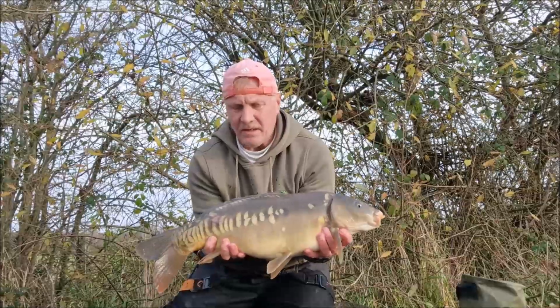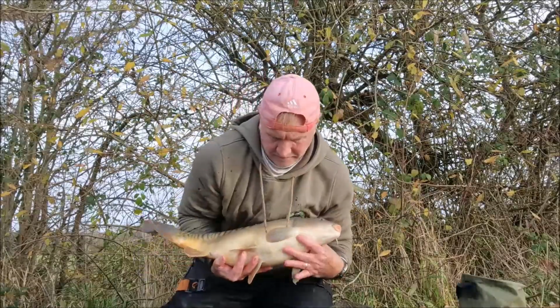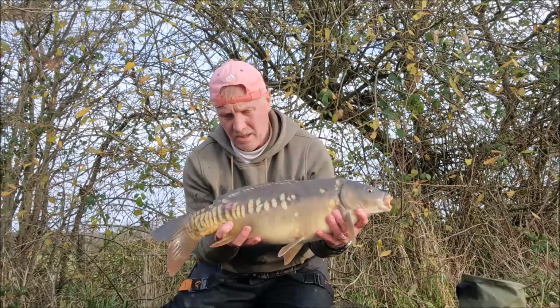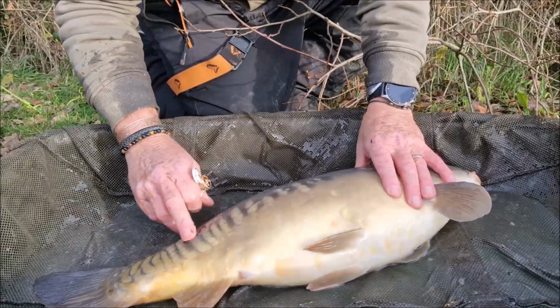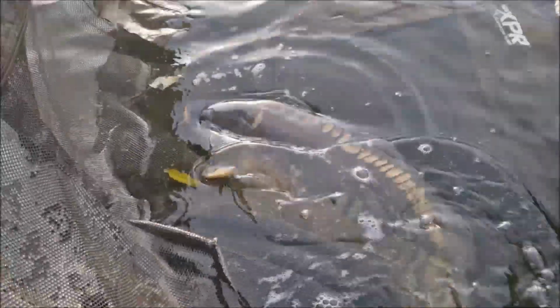And the other side, I won't be too long because it's getting a bit grumpy, as you can tell. Yeah, so just got a bit of a sore on his side there by my right hand, so I'll put a bit of propolis on that. Thank you, Mr. Mirror. And go back and put some weight on.